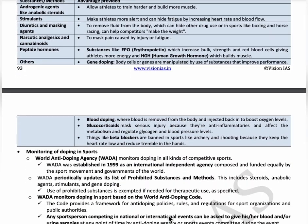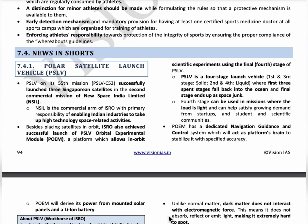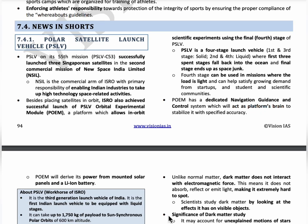The next topic is the Polar Satellite Launch Vehicle. PSLV is also called the workhorse of ISRO. It is the third generation launch vehicle in India. It can carry a load of up to 1750 kilograms, that is kgs, to a sun synchronous polar orbit, which is at 600 kilometers altitude. It has successfully launched many satellites in orbit.